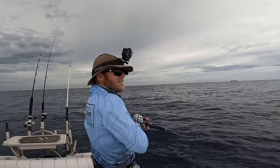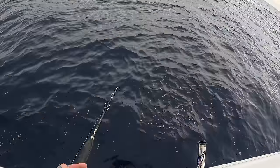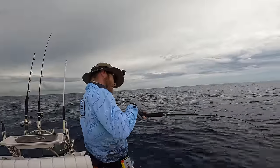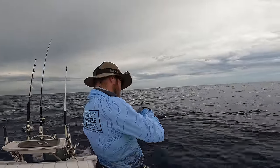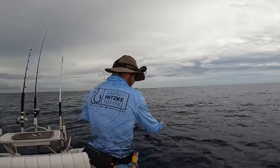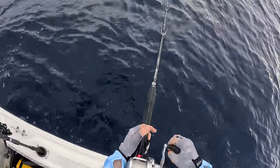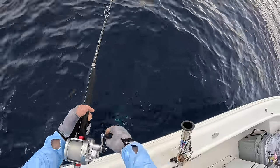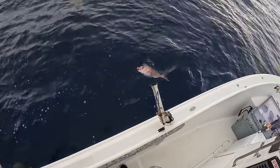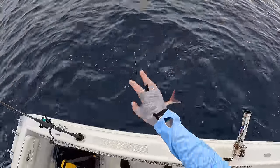Hopefully nice little snapper. That would be ideal. Oh, there's a little head nod. Not yet. I'll get a look at him first. There's a bit of colour. That's the right colour too. Oh, beautiful. That's an eater. That is an eater. Very nice.